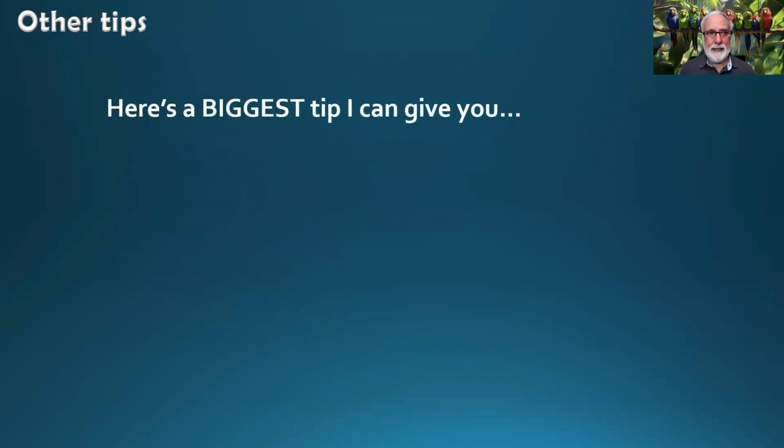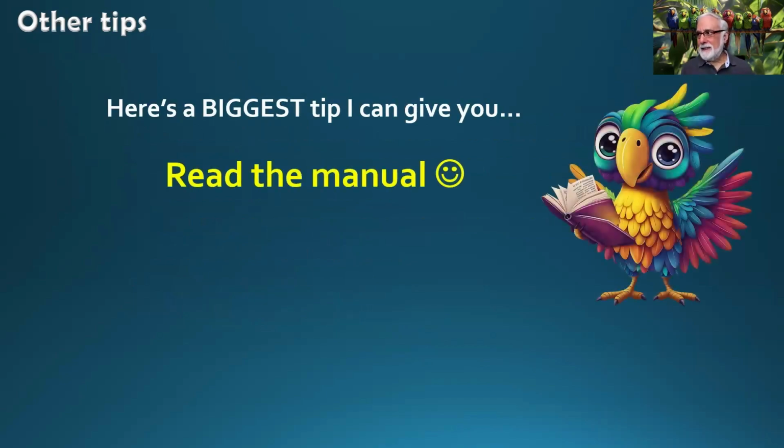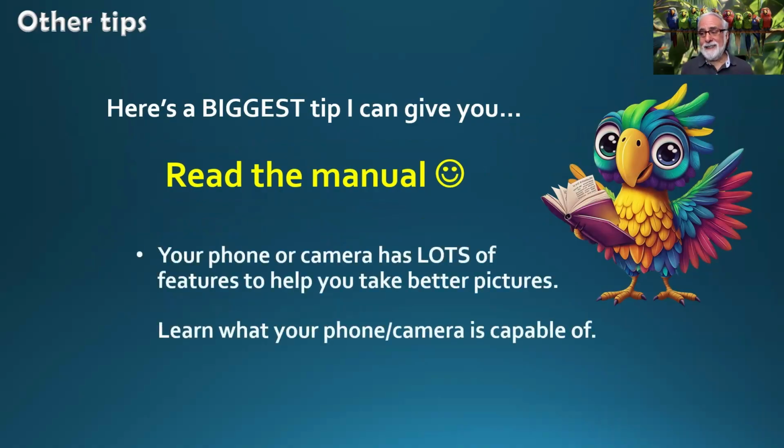And the biggest tip I can give you is to read the manual. Figure out what your phone camera can do and understand it. Your phone has lots and lots of features.